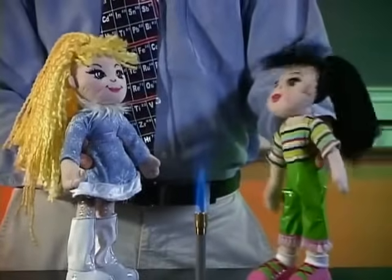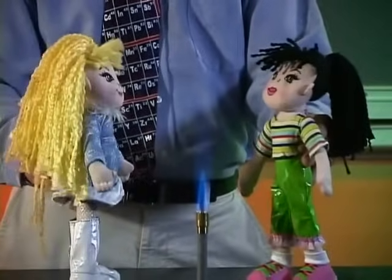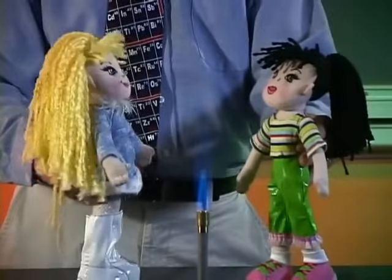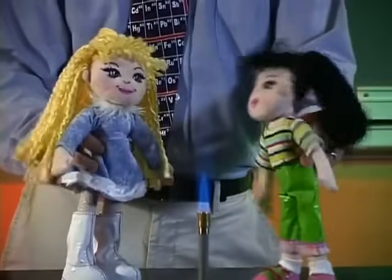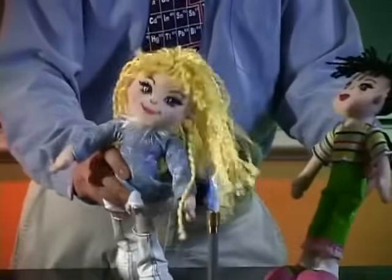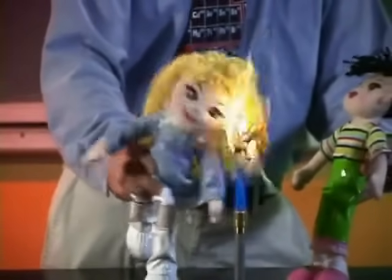Oh, look! A Bunsen burner! We must be heating something up in lab today. Your hair is up in a ponytail, not nearly as cool as mine. Look! There's Brad! Where? I don't see him! Where's he at? Oh! Oh! Oh! My hair's on fire!